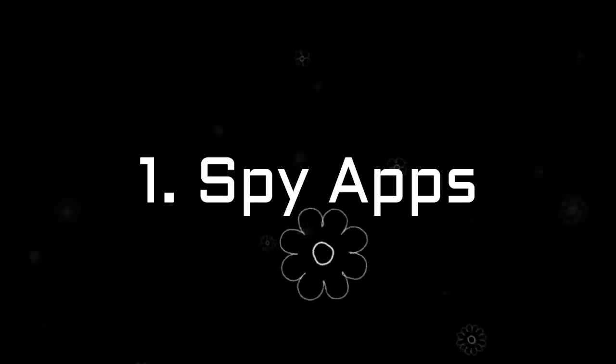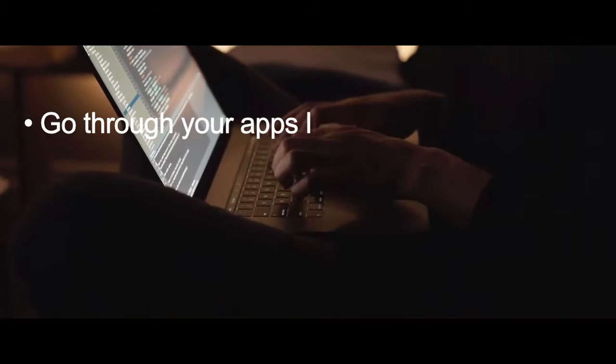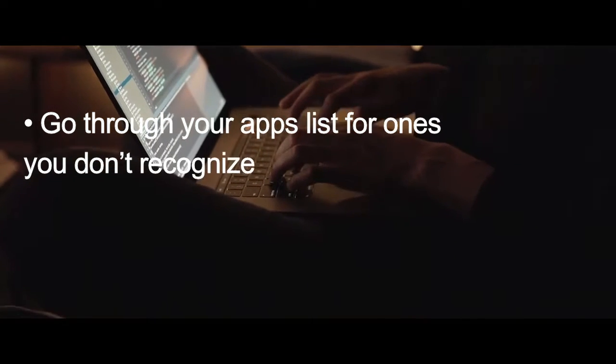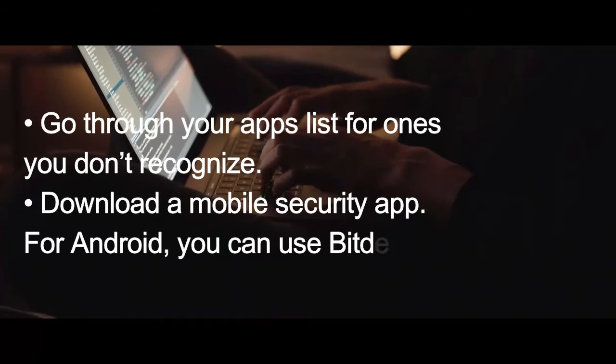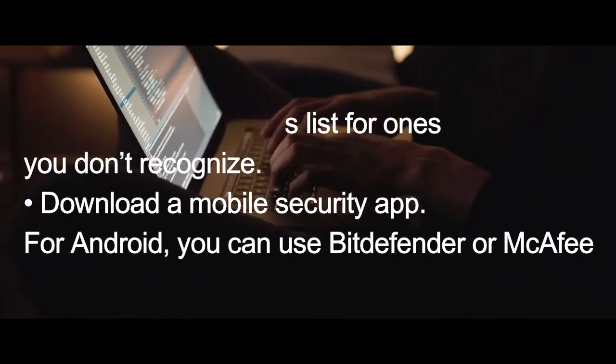Number 1. Spy apps. Go through your app list for ones you don't recognize. Download a mobile security app. For Android, you can use Bitdefender or McAfee.